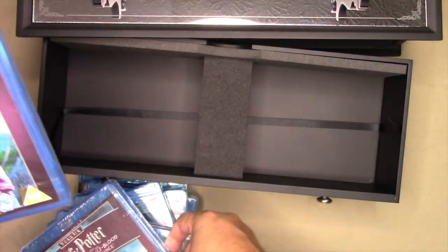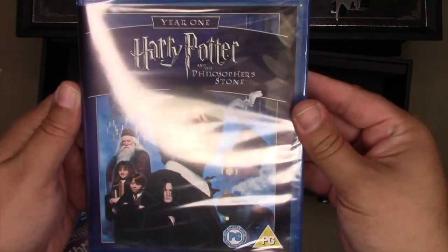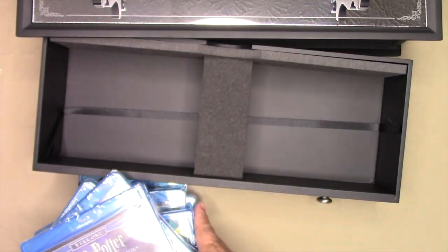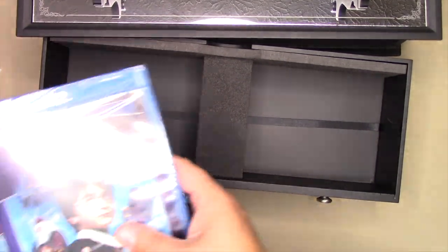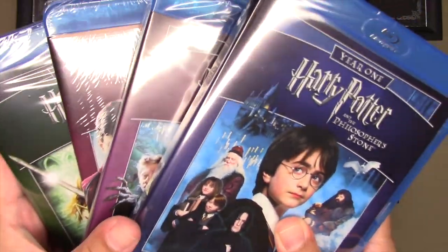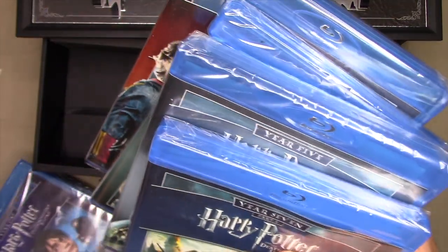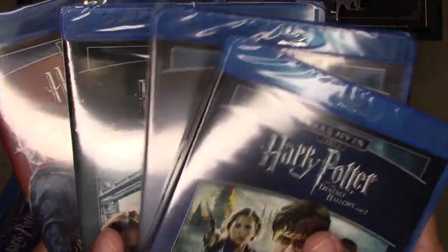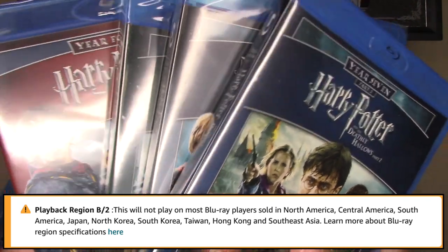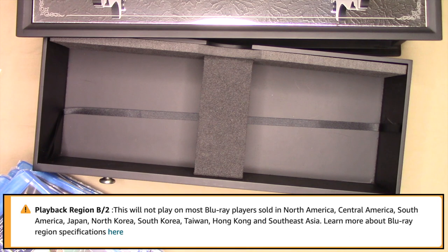Half-Blood Prince. Prisoner of Azkaban. And the Philosopher's Stone. Now, you have to remember that I'm in the United States, and this set was only sold in the UK. That means all of these discs, sorry about bumping the camera, you have to remember that most of these discs will not play in my DVD Blu-ray player, and that's okay.